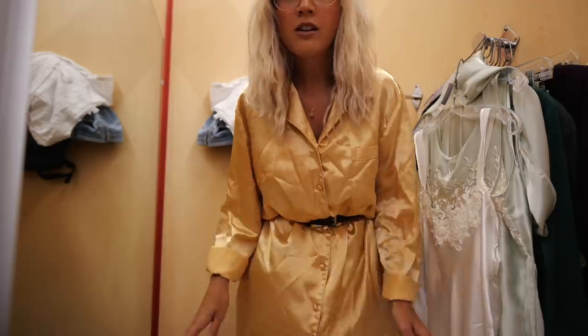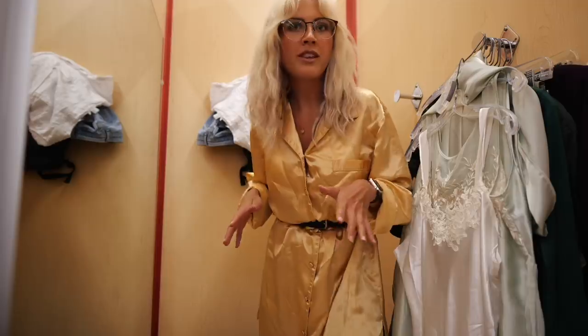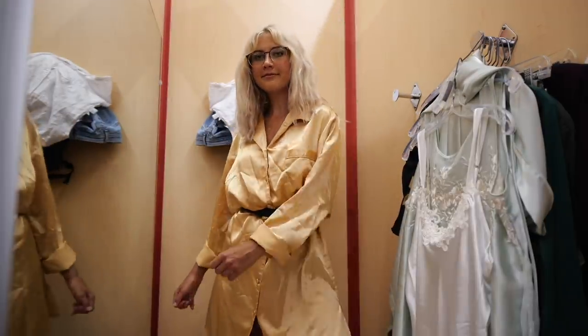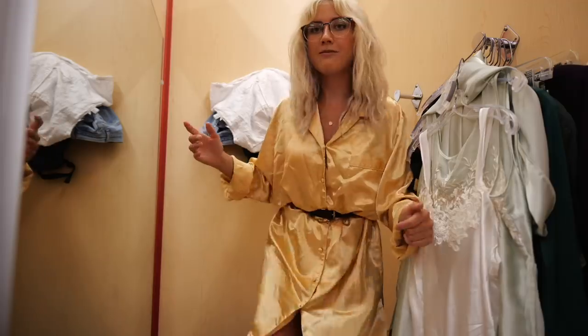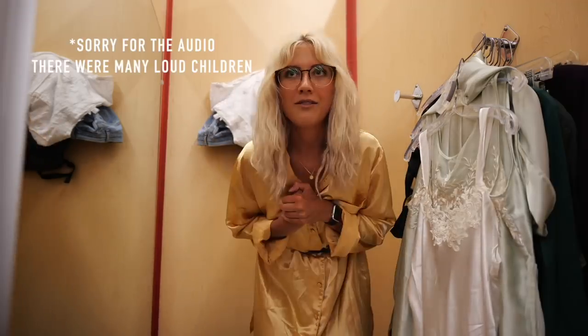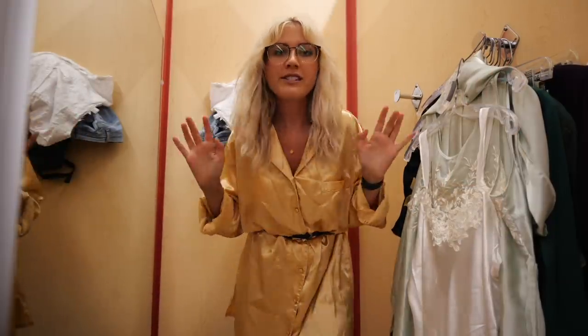This is the first look. It's just a silk button-up pajama shirt. I actually really like it. I did put a belt with it because it was way too loose and not really flattering, so I think it's actually really nice. I just have my sneakers, because trying to find shoes that actually fit is a challenge in itself. But this is the first silk look.